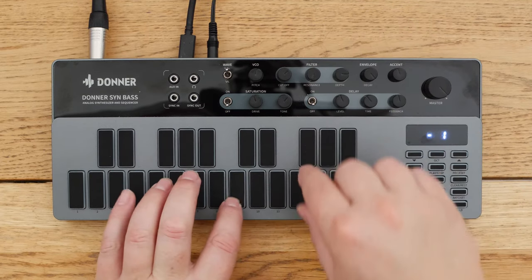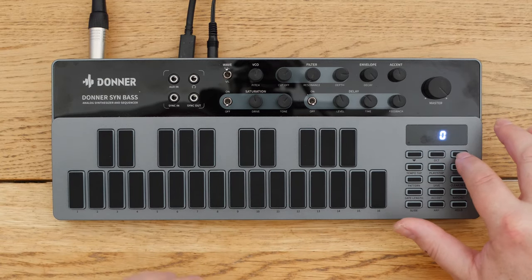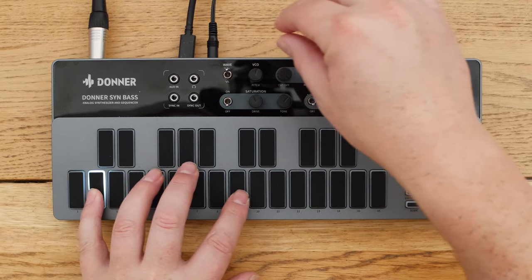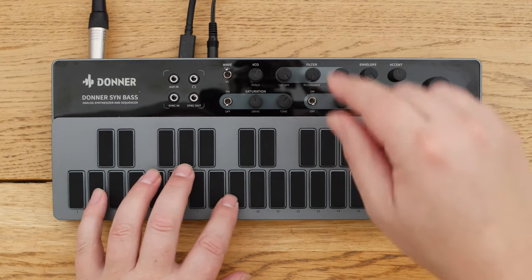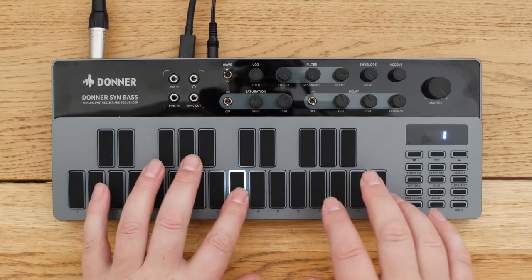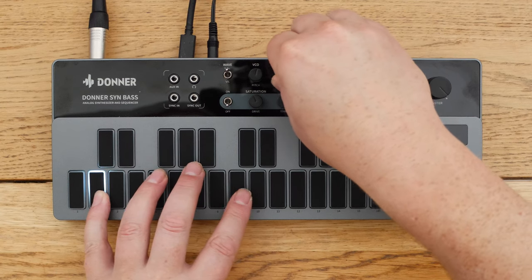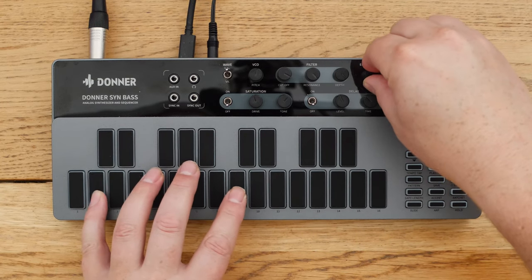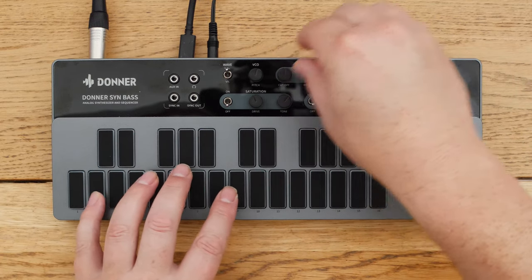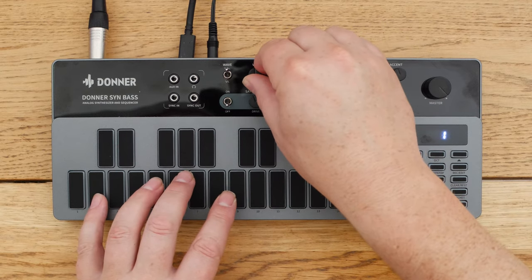Sawtooth. Nice and fat, that, isn't it? As I say, whether it's exactly the same as an original 303, I don't know. Does seem to be lacking a little bit in top end, but then again, I don't know if the originals were either. It's got a center indent on the pitch.